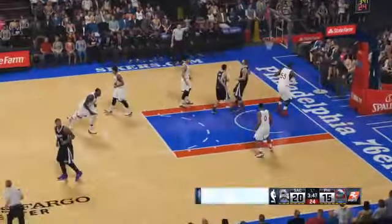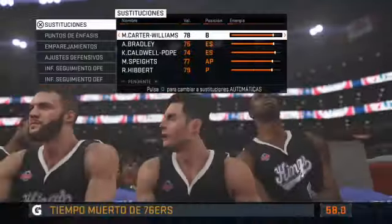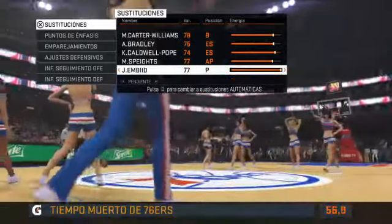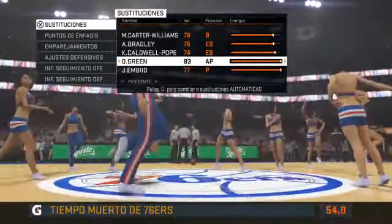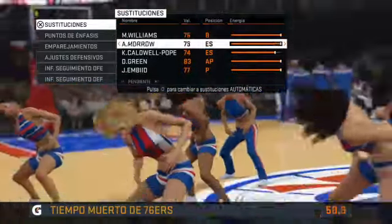And finished off by Parsons. Boy, the floor really opened up for him there. He sure did. A good job getting it started before the defense can get itself set. And the 76ers decide to take their first timeout here.